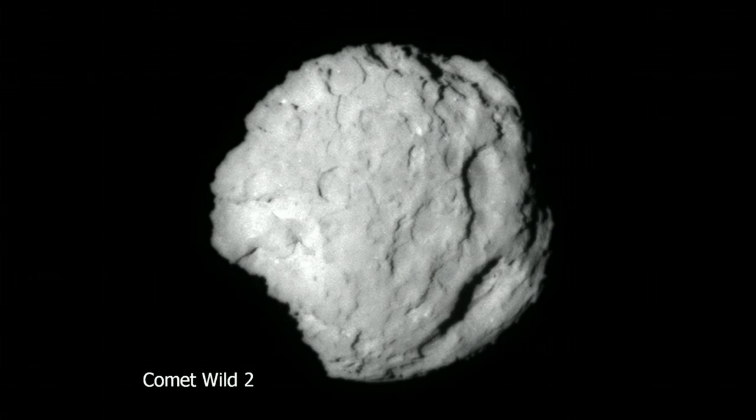All right? The only times we've been able to see the nucleuses of comets is when we have a space mission that travels to them. Here's another one. This is Comet Hartley 2, the nucleus of Comet Hartley 2. It looks a bit like a bowling pin. And then we've also got another bowling pin, Comet Borrelly.